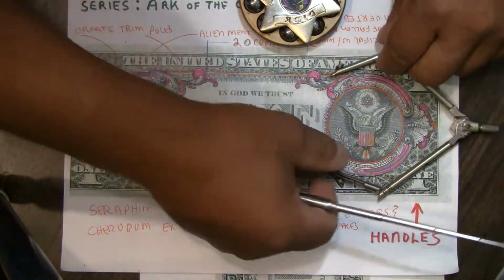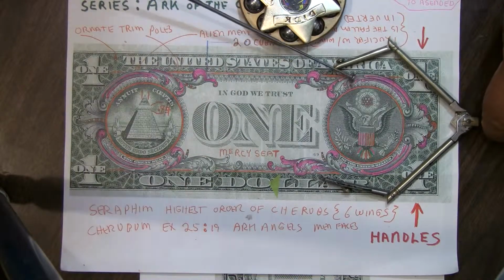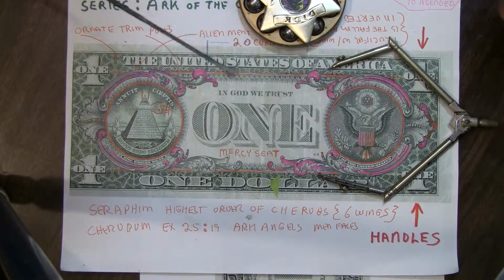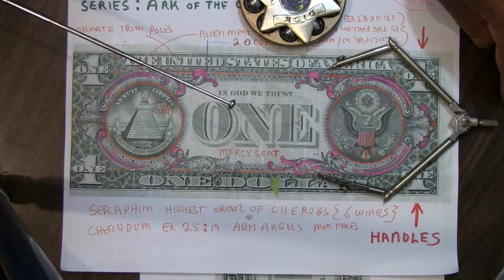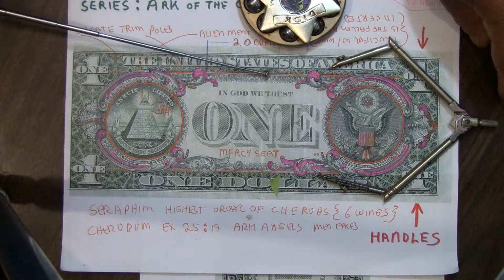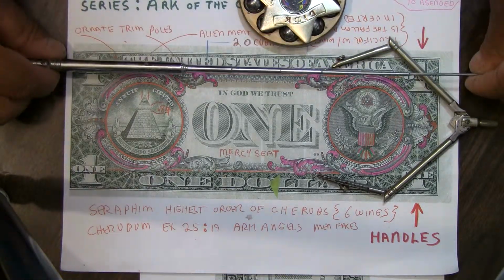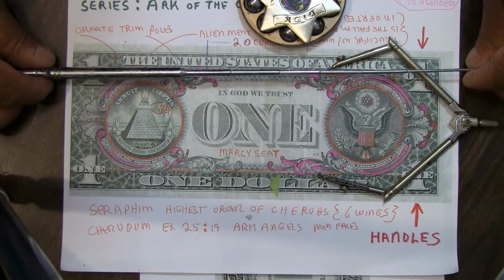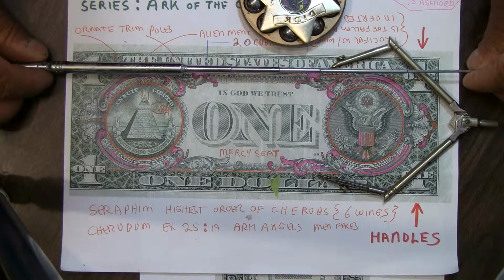The part of the seraphim's wings that are pictured or depicted in pink are the wings of the seraphim that extend over the central portion of the Ark of the Covenant, because in fact, ladies and gentlemen, although I am the only person in the known universe that understands that this has occurred, it is in fact a reality that something placed all of these pictographs on the obverse and reverse of the $1 bill and then somehow got it printed in the year 1934.